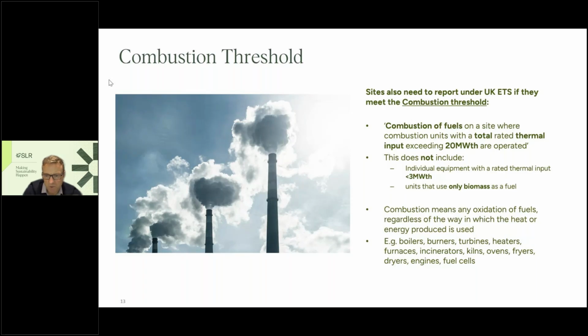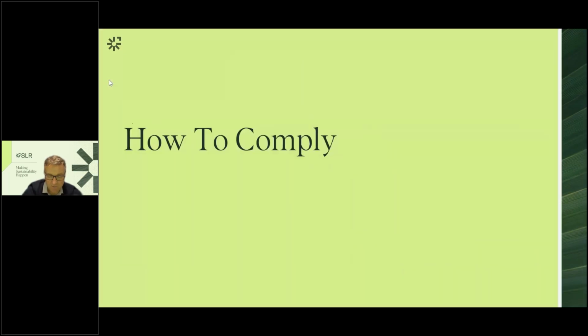When we're talking about combustion, it means any oxidation of fuels, and typically would include boilers, burners, turbines, heaters, even fuel cells, and combined heat and power plants. In the food and drink sector, things like fryers and ovens as well. So this is where we see the majority of sites actually captured by the scheme.